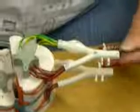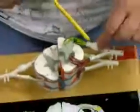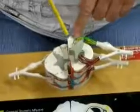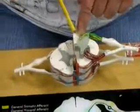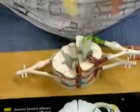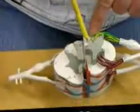Now, as far as damage here, if we have information coming in here, if it's on touch and, let's say, conscious proprioception, that's part of what we call the posterior column, also known as the posterior funiculus, medial lemniscal pathway. The first neuron comes in and goes up the posterior column.